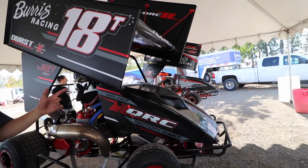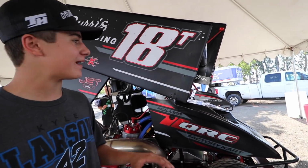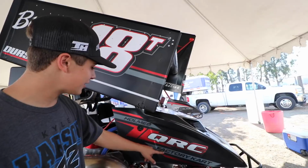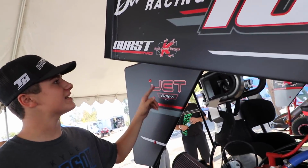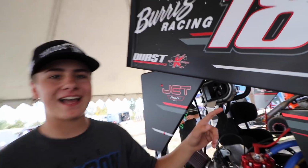We are down here at Cycleland Speedway for the final points race before the Outlaw Kart Showcase. Wanted to show you the new wrap on the car. Got the 18T. It's a little bit of a different red, kind of. We got Factory Kart, Holmes, Burst Racing Tire, Jet Fitness, Durst, Kevin Scherer Designs. Wanted to show you the wrap before we got into the vlog. I actually really like this one, almost a little bit more than I like the North Carolina wrap that we had. Let's get into today's video.